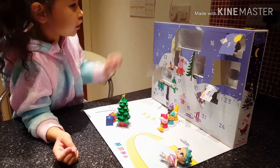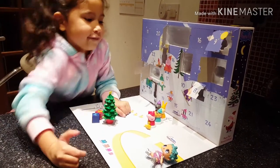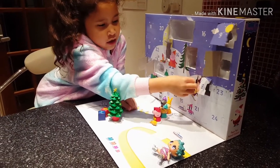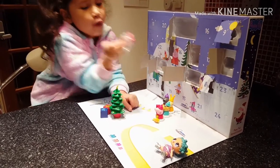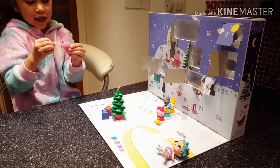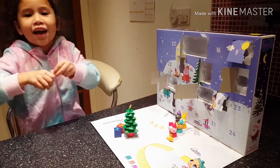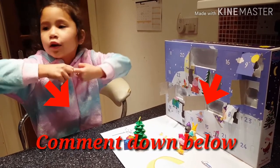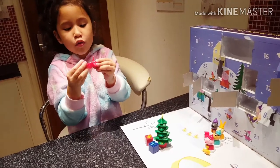Number 10. Right here. 10 is here. Oh, it's another present toy. What is this? Oh, it's a scooter. So cool, guys. Comment down below if you like to ride scooters. Look at it, it's so cool.